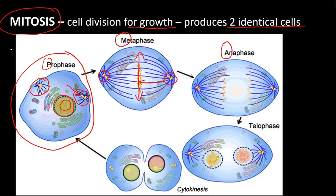Third stage, anaphase, and you can think of away, A for away, because that is when the chromosomes split and the two halves of each chromosome move away from each other. So that this cell on this side is getting one copy of the instructions, all it needs, and this cell on this side is also getting a copy of the instructions.